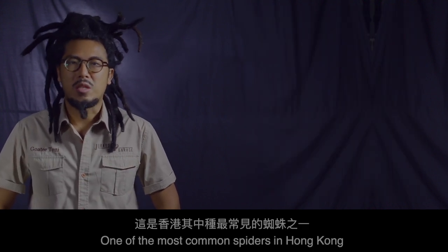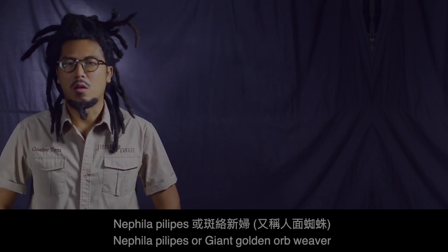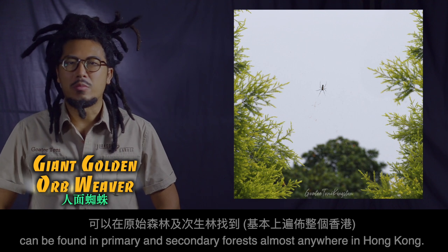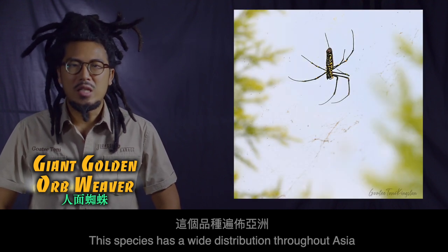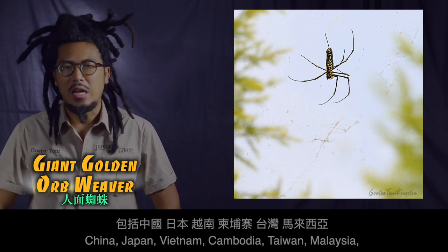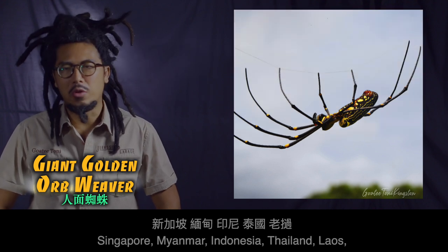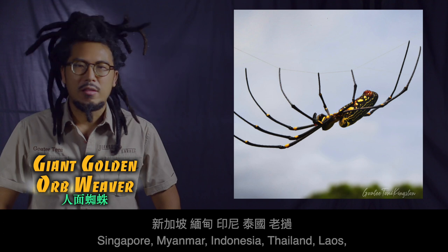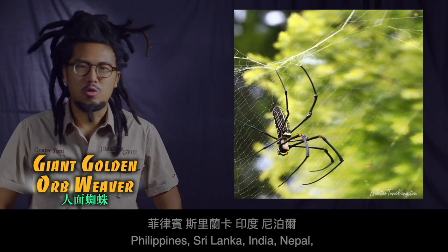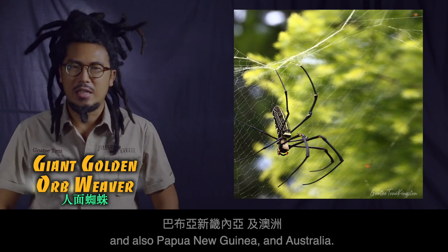One of the most common spiders in Hong Kong, Nephila pilipes, or giant golden orb-weaver, can be found in primary and secondary forests almost anywhere in Hong Kong. This species has a wide distribution throughout Asia, from China, Japan, Vietnam, Cambodia, Taiwan, Malaysia, Singapore, Myanmar, Indonesia, Thailand, Laos, the Philippines, Sri Lanka, India, Nepal, and also Papua New Guinea and Australia.